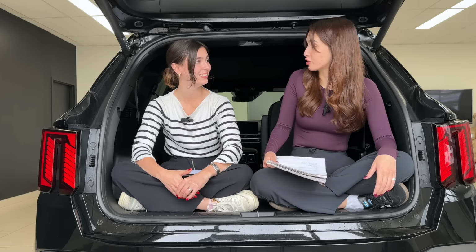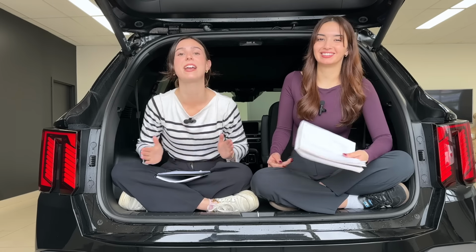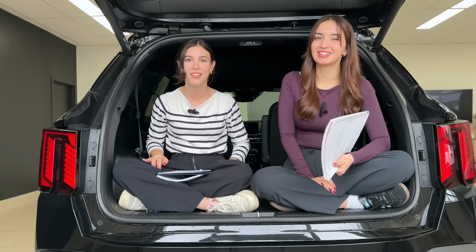We've also seen some people who made more on their trade than what they paid for their vehicle. Yeah, that was a different time, though. Mind you, that was COVID. See, guys, economics plays a role.